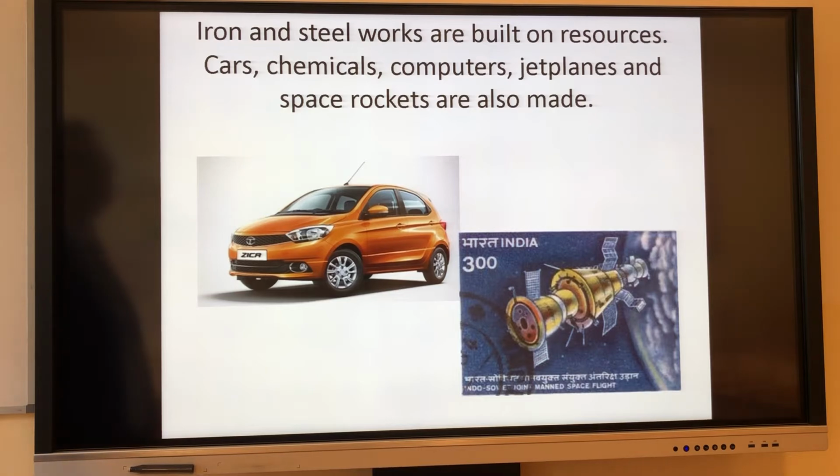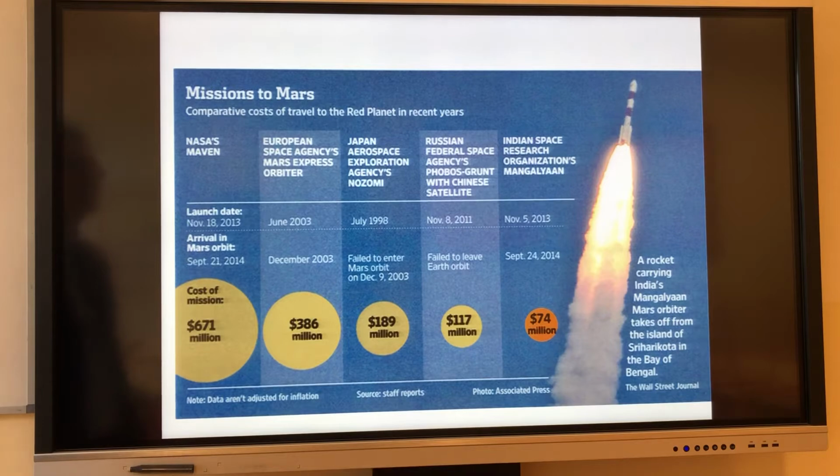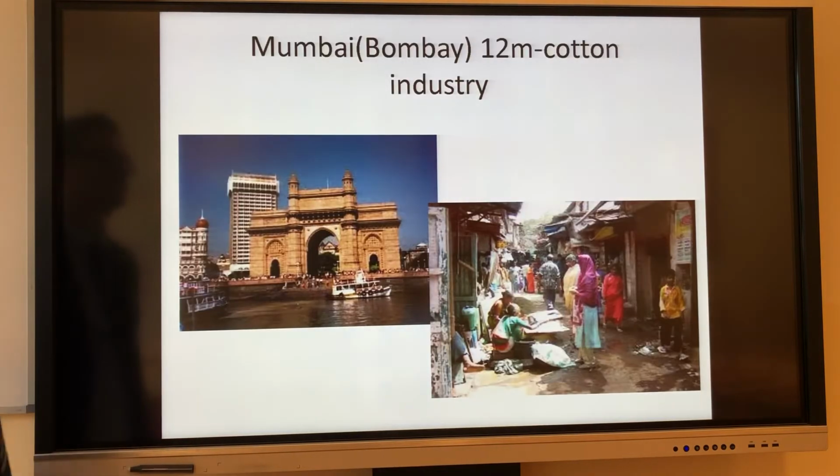Cars, chemicals, computers, jet planes and even space rockets are made in India. So it joined these special space plans and programs of the world, and it sent up several rockets. You can see that their desire is a mission to planet Mars.